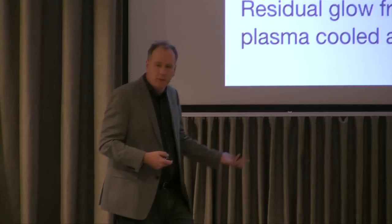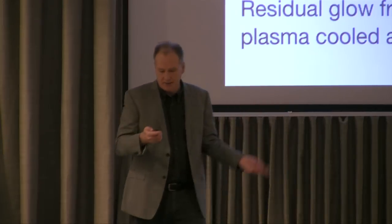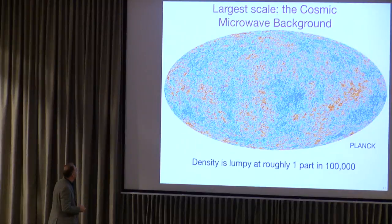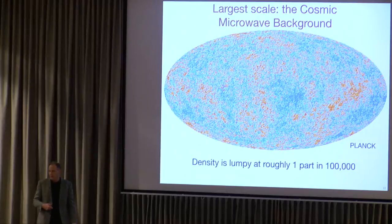What's interesting is that it's uniform in all directions. There's this glow, it's in the radio, and it's in all directions, but it's really not if we zoom in. And this is a famous plot you may have seen. If you've been anywhere near physics, you've probably seen it. And usually the microwave background is first shown that way.